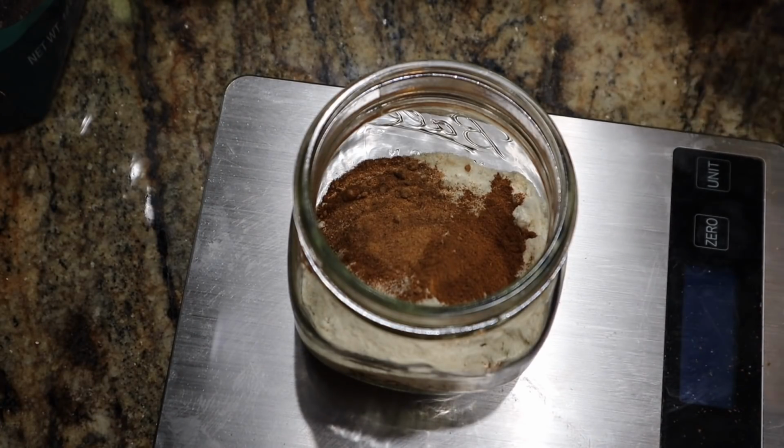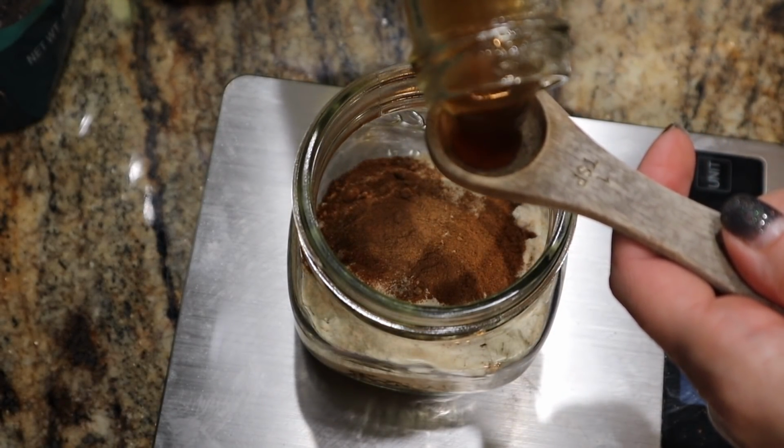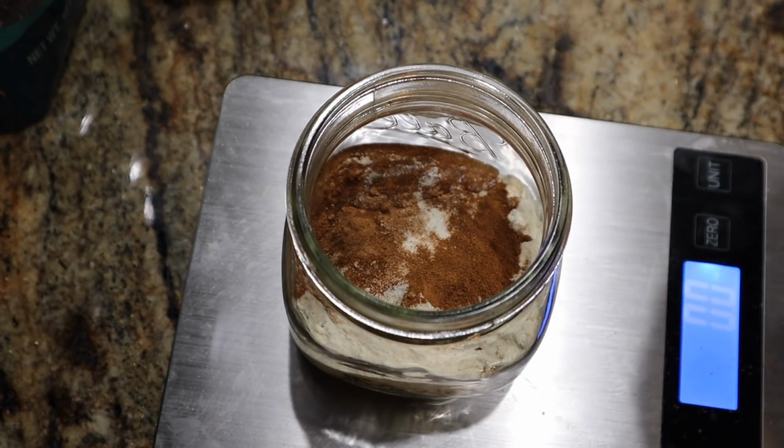We're now gonna put our maple syrup in here. Remember, you can use real maple syrup or you can use the sugar-free Walden's like I'm doing, and I'm doing just 1 teaspoon today. We're gonna add our banana Greek yogurt.